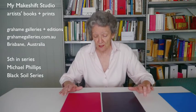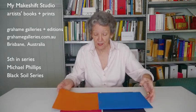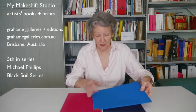These two books were made from wood blocks that Michael assembled in his vast library of objects. And we'll have a look at those in a few seconds, but I just wanted to say that these were produced in editions of 15. The first 5 of each edition were presented in this beautiful envelope and sold as sets.